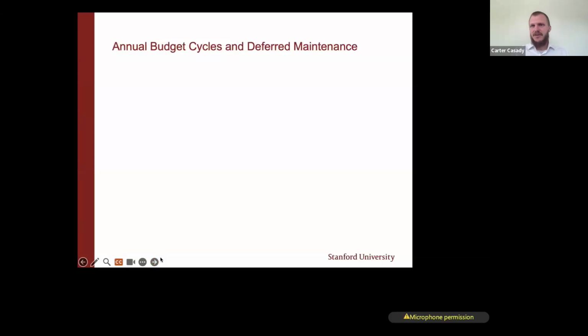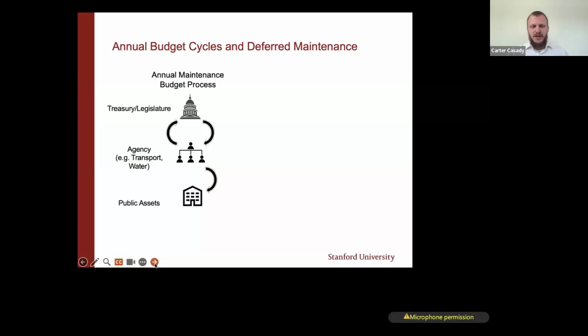Additionally, there's another issue that exacerbates the deferred maintenance problem, which is annual budget cycles. There are annual appropriation cycles for public agencies. They go to the Treasury or legislature, ask for an amount of money for that specific year, that gets appropriated, and then that money goes to public assets.